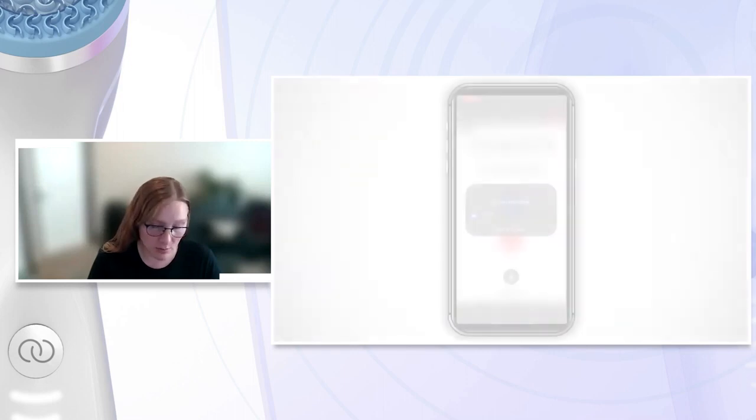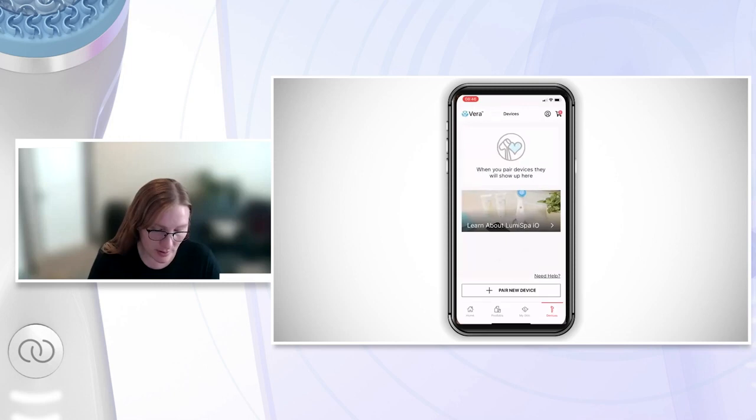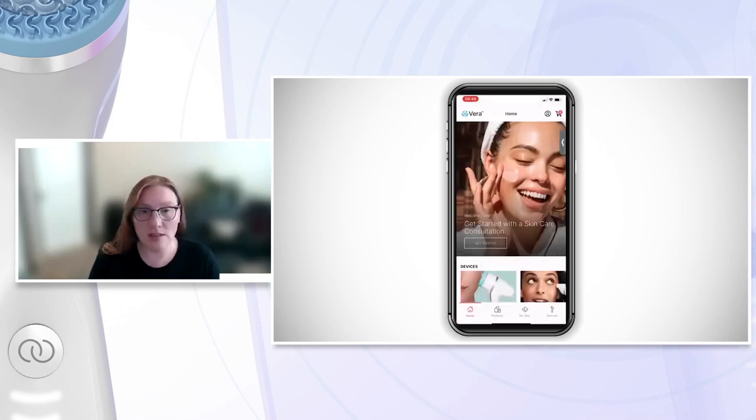So I'm going to go ahead and share my screen. It usually takes a second for it to show up. Okay, there we go. And I'm on my mobile phone. I have new Skinvera already up. I've logged in. So you can see here's the home page. If you've already downloaded new Skinvera, then this is what you will already see.